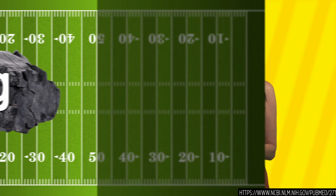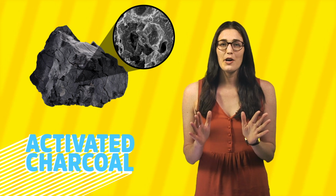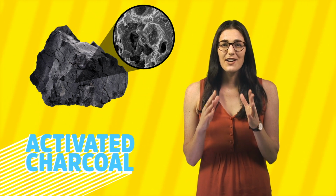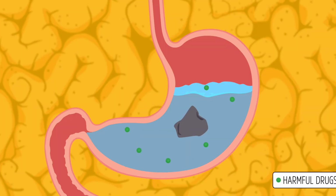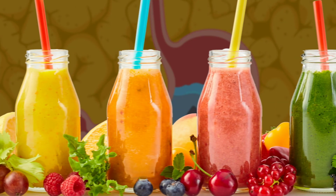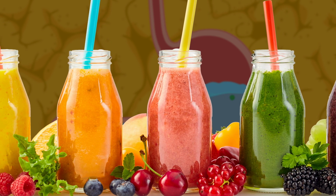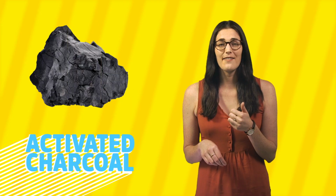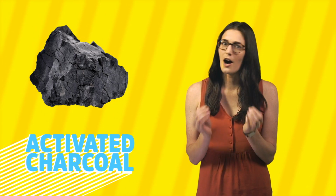These tiny pores make activated charcoal an incredible adsorber, meaning tons of different compounds will stick to it. And it actually has some legitimate uses, like in the early stages of a drug overdose, because it can absorb a range of drugs, keeping someone's stomach from absorbing them. But all that activated charcoal in your detox smoothie is A, probably just adsorbing pureed peach, and B, unless you're literally having an overdose, there are no toxins in your gut that need to be detoxed.